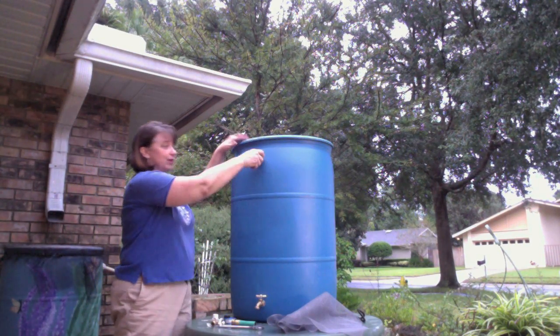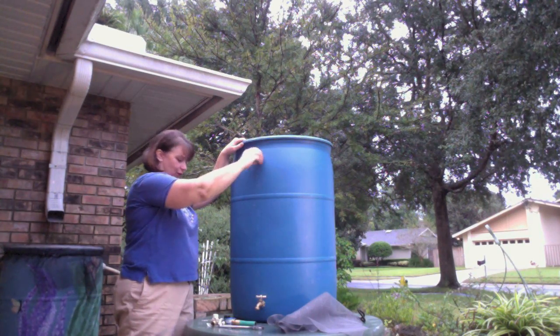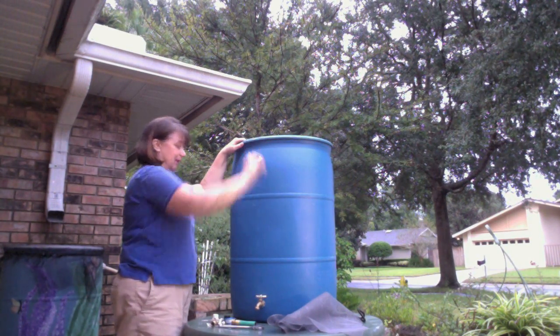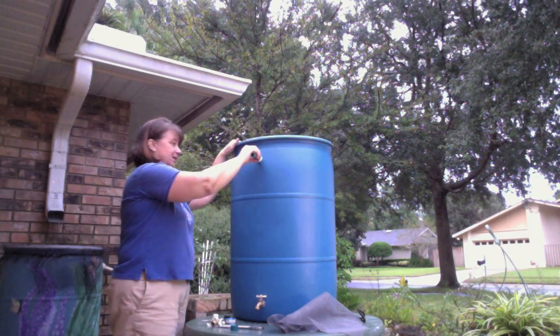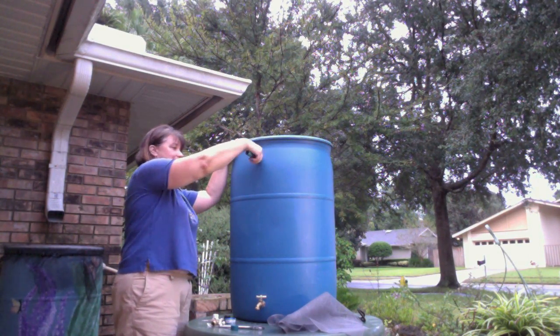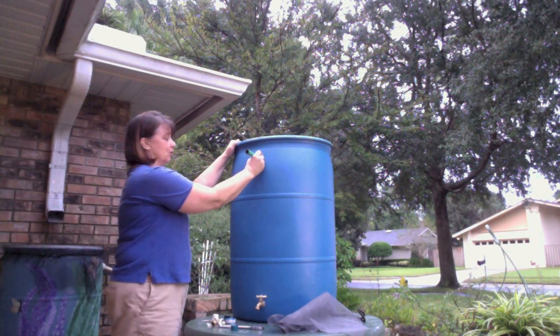And then you'll drill another hole and insert the overflow. On the overflow, you can place a hose. This is a piece of a hose, and you'll be able to direct the overflow water to another area in your yard, so you'll be able to use the water.